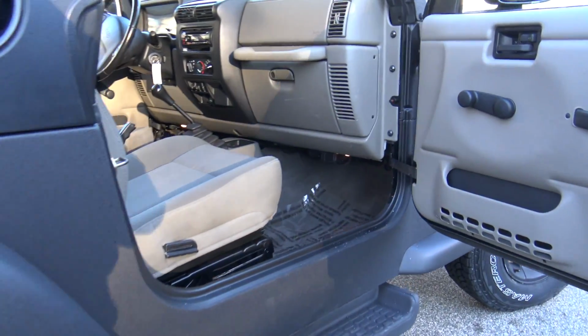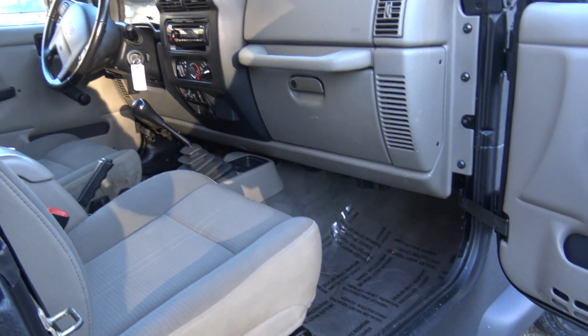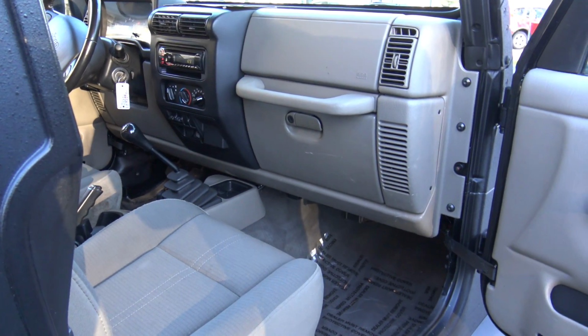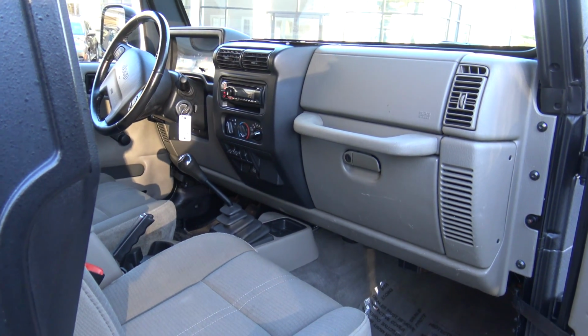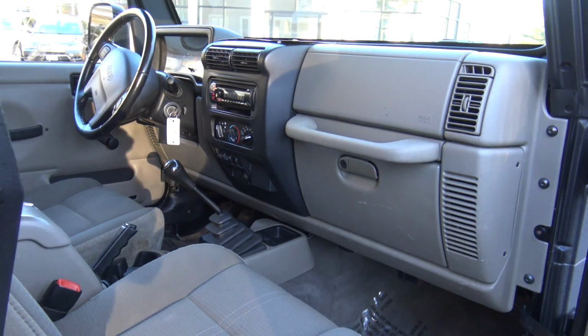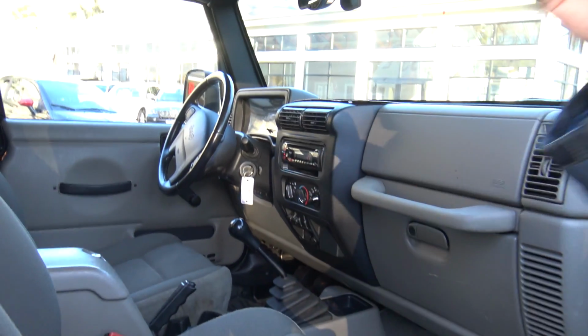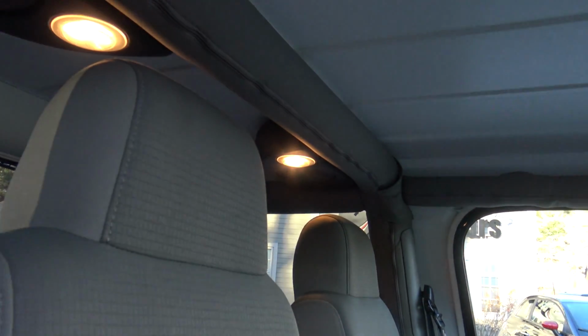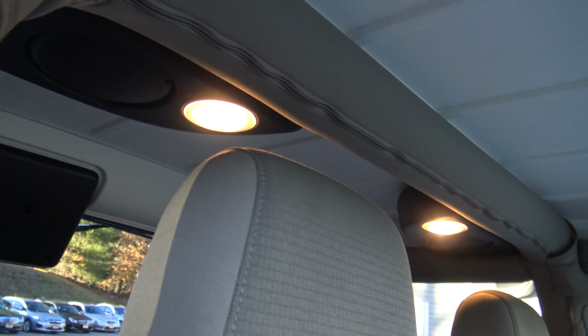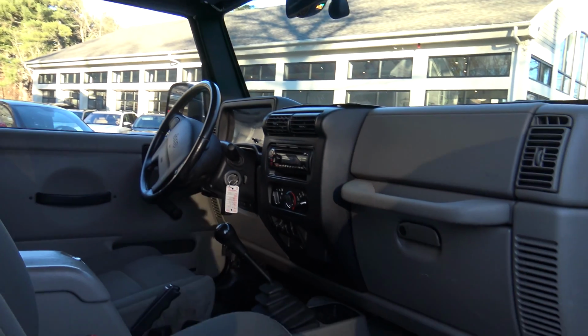Let's take a peek inside. Carpet's in great shape, dashboard, everything is in original condition. There are no unusual holes drilled. You can see there's a speaker bar. There's a rollover cage and there's a speaker bar with overhead lights. There's a light in the mirror. This Jeep actually has some nice set of options.